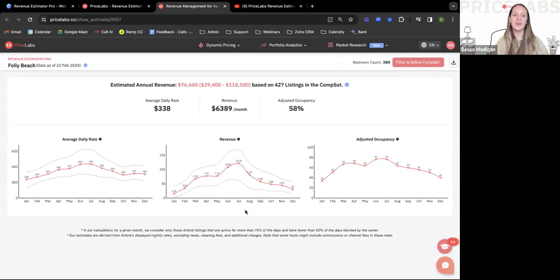estimate, right? So we're going to show you the different percentiles of the market. We show both your average daily rate, your revenue, and your adjusted occupancy. We'll give you an overall idea of what you would expect. But of course, in many markets, we're seasonal, right? So Folly Beach is definitely a seasonal market. You're going to make a lot more money. Your ADR is going to be way higher in July than it is in, say, January. So this will also help you really understand the market that you're going into.